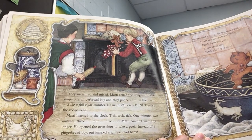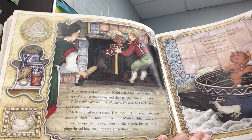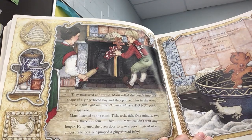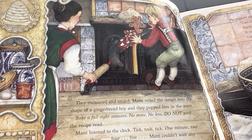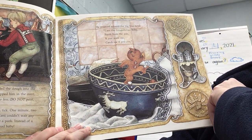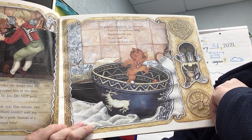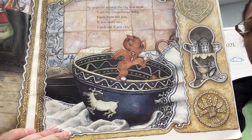Maddie couldn't wait any longer. He opened the oven door to take a peek. Instead of a gingerbread boy, out jumped a gingerbread baby. He's a baby because he didn't cook long enough. He pranced around the big blue bowl. I'm a gingerbread baby, fresh from the pan. If you want me, catch me if you can.